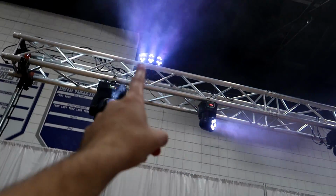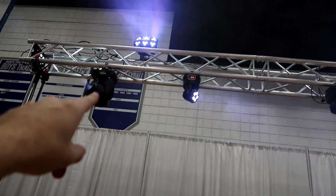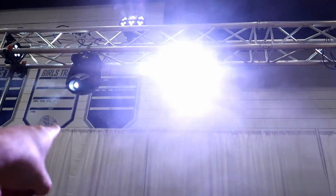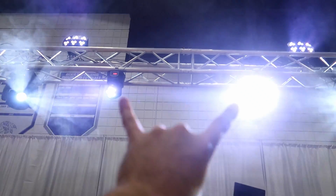Moving left to right here, on the top we got 2 Chauvet Wash FXs. Love those lights. This is literally probably my favorite lights other than these American DJ InnoSpot Pros. Also my favorite lights. These are now Kalen's. You guys probably remember these.